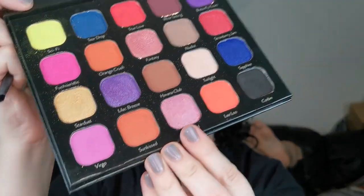What do I want to do? Do you know what? I think the shimmer I'm going to go into for my lower lash line is going to be Pink Sand. I think that's going to look beautiful. I am going to spray that so I don't get any fallout.